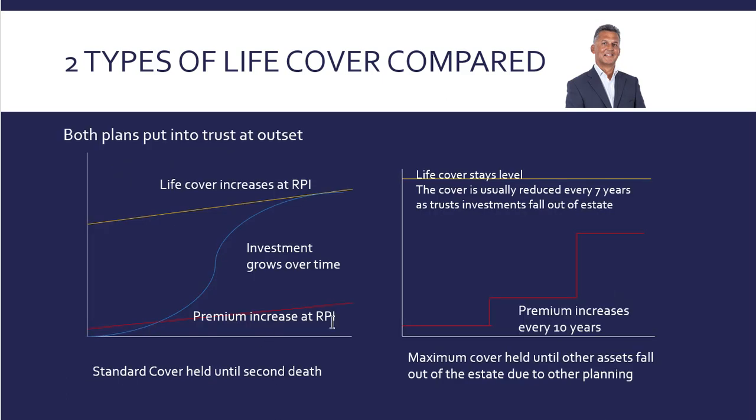So let's show that in a slightly different way. Once again, standard cover is held until second death. The premium increases normally at RPI, the investment grows slowly over time, and the life cover also increases, potentially at the retail price index. So those plans can be quite expensive, and if that's the only type of advice you're given to avoid inheritance tax, it can be significant. So once again, it's worth looking at, but the levels depend upon the person, and this is what our regulated partners will discuss with you.